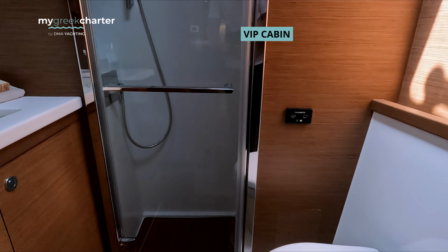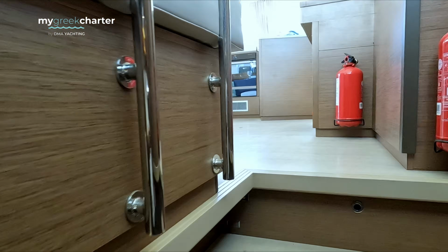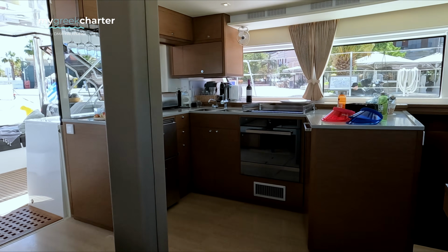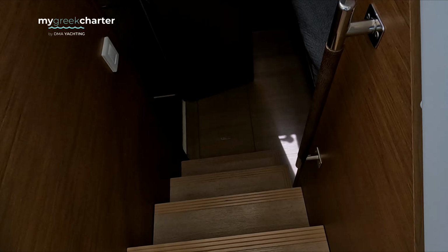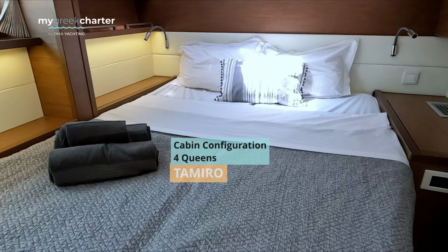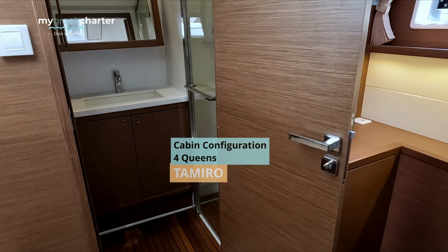All cabins have AC. Individually, you can set the temperature in each of them. We can run on batteries, everything, including the dive compressor, water makers, the washing machine, dishwasher, everything can run on the power bank.